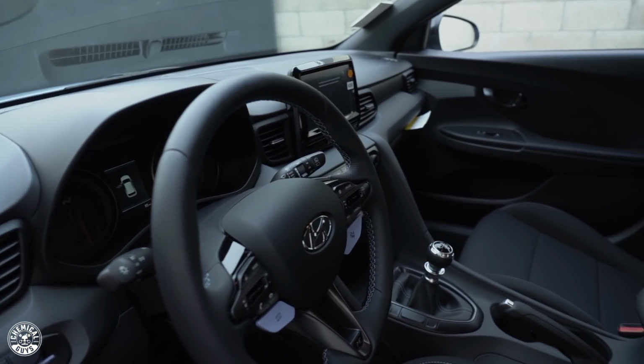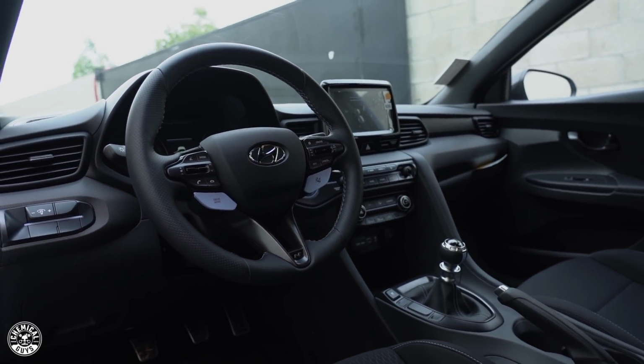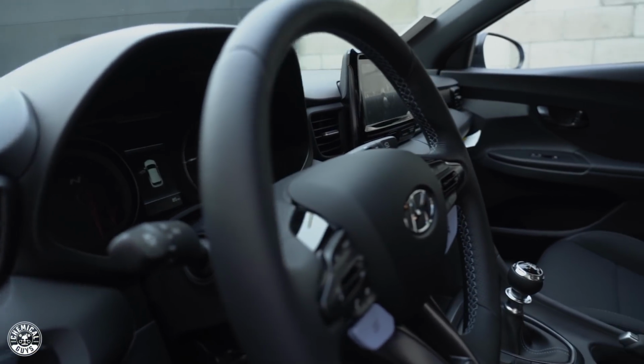The rest of the materials in the car are very simple, very clean. You're dealing with a lot of plastics. You do have leather on the steering wheel, and the rest is pretty much just the carpet and cloth. Easy things to maintain, but I also found it's very user friendly.